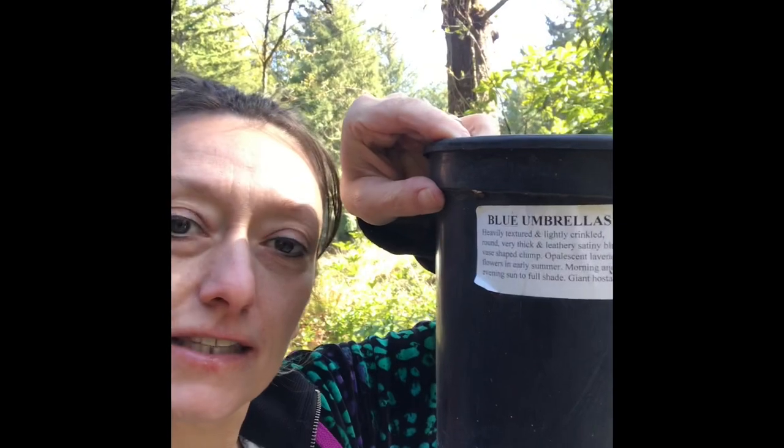The last thing that I have to do is label everything. So I brought a pen and paper down here. I wrote down where all the hostas are, because these hostas have labels on their container like this. And obviously I can't just leave the containers out here. I mean, I could, but it wouldn't be very attractive.